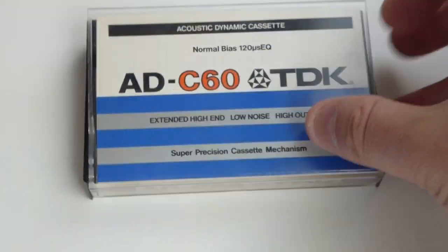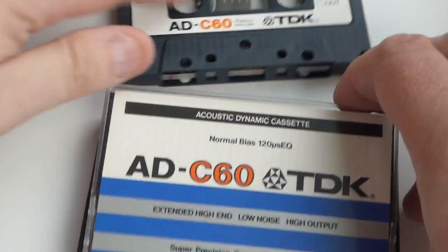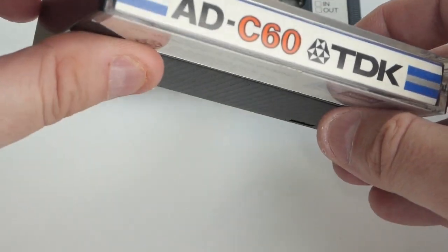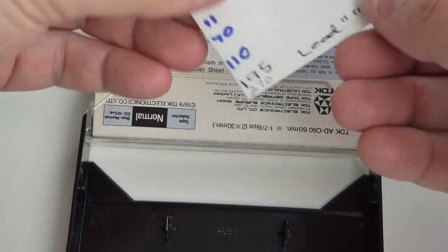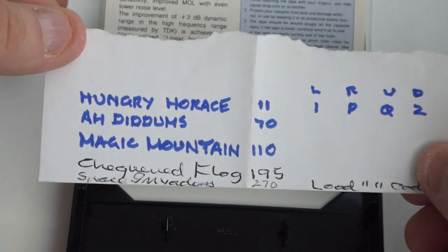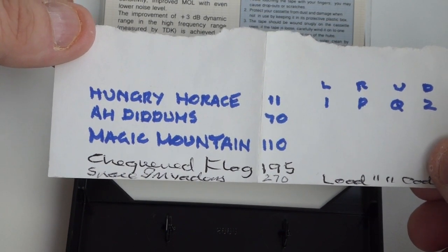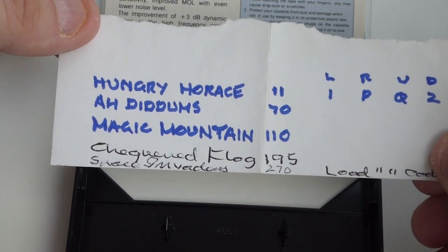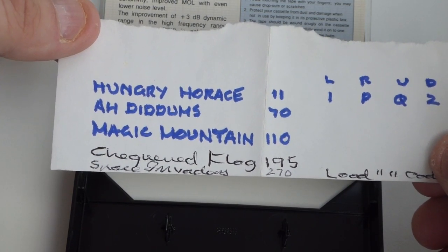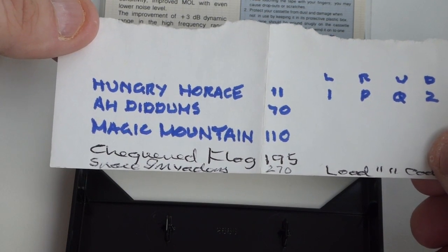So if we get this out, we find that it's nice and neat and tidy for a start off. They labelled them, I think. Well, this one's one of the few they haven't labelled. But this time around, they didn't write anything on the inlay. They wrote it on a little piece of paper. So I can imagine that this is pretty correct. What we're looking at here is probably Hungry Horace, R. Diddums, Magic Mountain, a game I don't recognise the name of. I do recognise Hungry Horace and R. Diddums. And then we've got Checkered Flag, which basically everybody has.